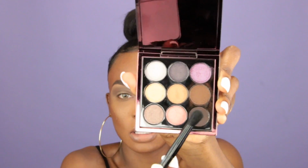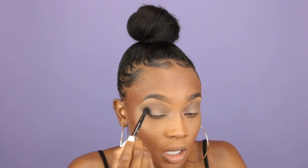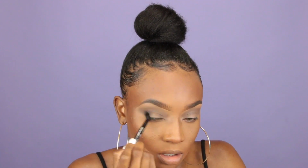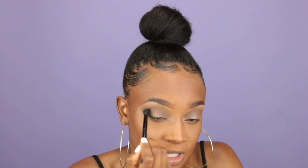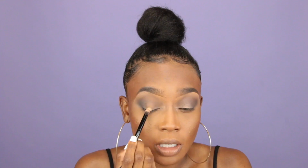Now I'm gonna go in to this shade right here on the bottom, and I'm gonna use this in the outer portion of my eyes. This is definitely, it looks darker on my eyes than it does in the pan. It looks more like a dark brown in the pan, and it transfers on my eyes a lot darker. Okay, so now I'm gonna go into this gold shade right here, and these colors swatched very nicely, so hopefully they look nice on the lid.